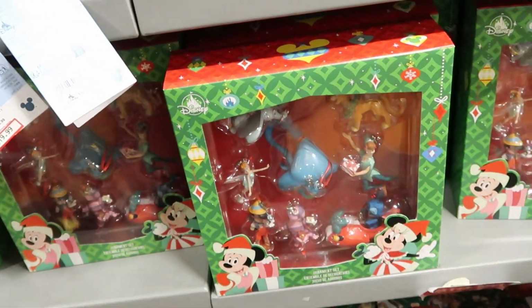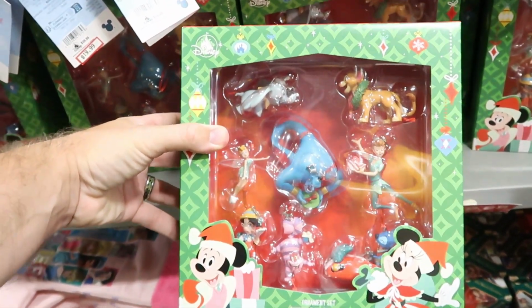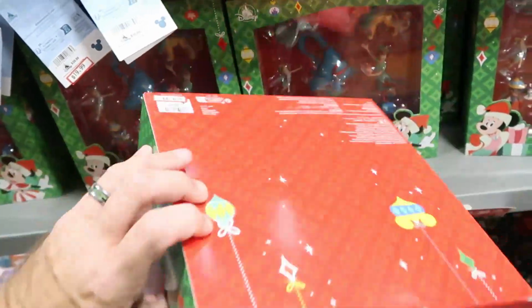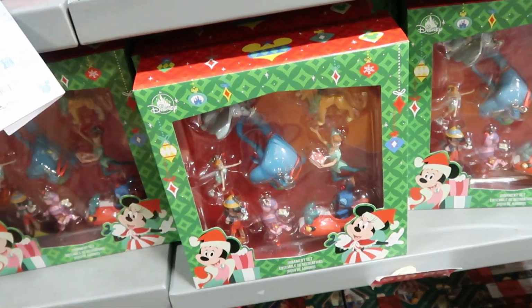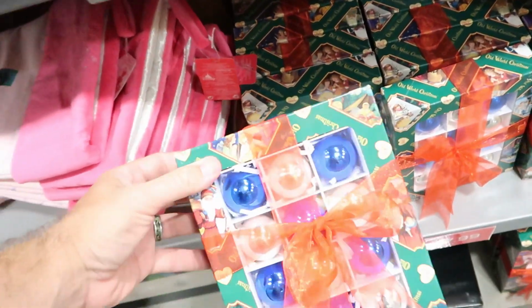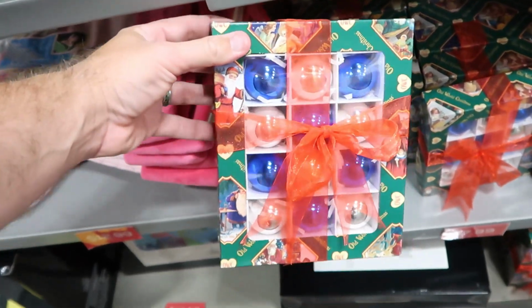They do have an entire pack of assorted Christmas ornaments with the Cheshire Cat, Simba, the genie from Aladdin, so many characters. Originally $50, these are now only $20 a piece. They even get some of your classic ball Christmas ornaments. They actually come in this really fancy box for only $8.